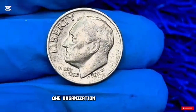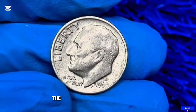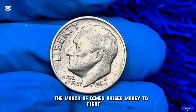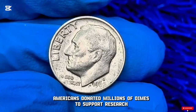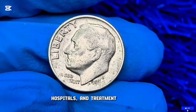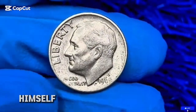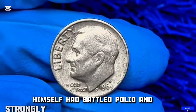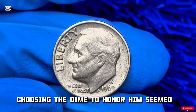One organization played a major role in that decision. It was called the March of Dimes. The March of Dimes raised money to fight polio. Americans donated millions of dimes to support research, hospitals, and treatment for children affected by the disease. Because Roosevelt himself had battled polio and strongly supported this organization, choosing the dime to honor him seemed perfect.